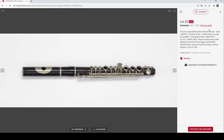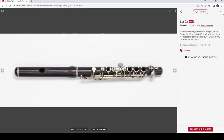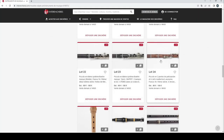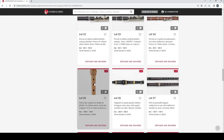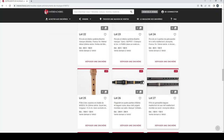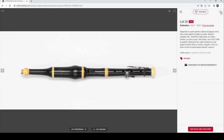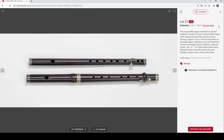It's a piccolo here. Another piccolo. Fairly standard. A few others here. Another piccolo there, anonymous French. Soprano there by Moeck. Flageolet. Kind of fife.